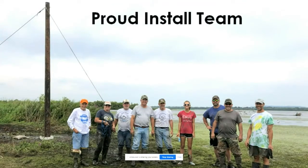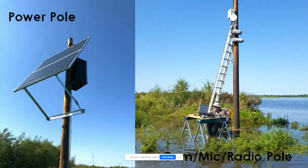But here's the proud install team, Bryce Prairie Conservation, others there, Rich King with that we work with on Falcon monitoring and banding. Just a great crew that we got in there. What comes after the poles? Putting the solar power up.